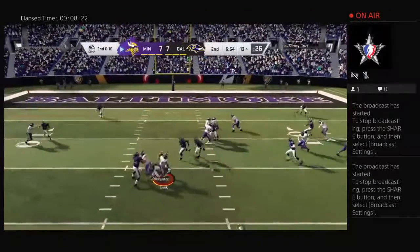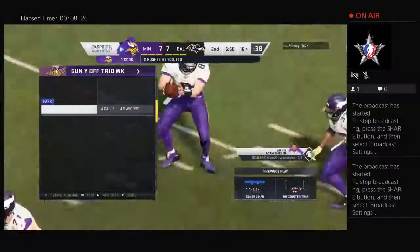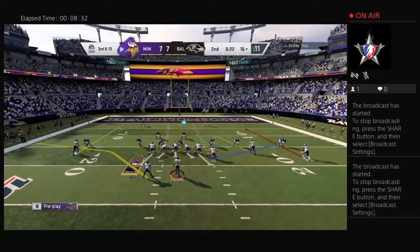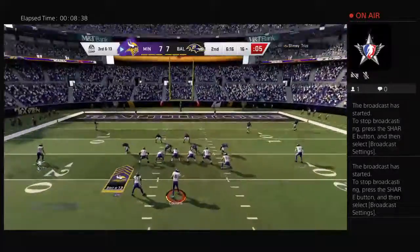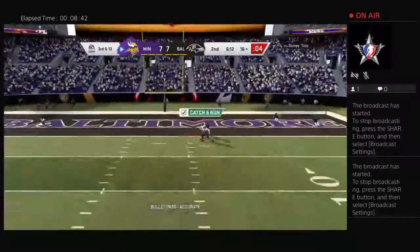They run the counter with Cook. And that'll hurt the average a bit, as this time they're able to get him behind the line. It'll be a loss of a full 3 yards there, and it also brings up 3rd down. 3rd and long for Cousins.